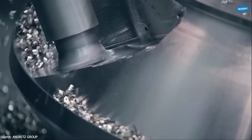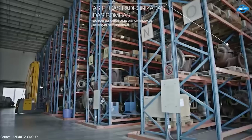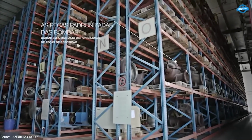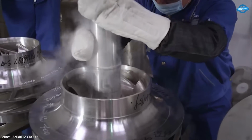Andritz pumps achieve up to 92% efficiency in split-case pumps, helping to save energy and optimize operational efficiency. Additionally, the company offers custom-designed pumps to meet specific customer needs, including multi-stage submersible pumps with high wear resistance and exceptional reliability.